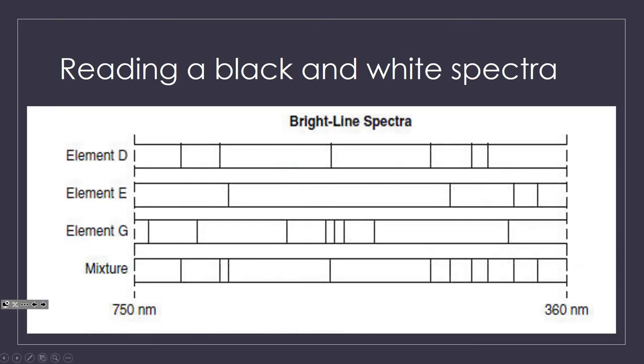Okay, mine is a little bit different than yours, so look up here for this one, and then I'll have you do yours. So what on the mixture do I have? What elements do I have in my mixture up here? I have all of them?